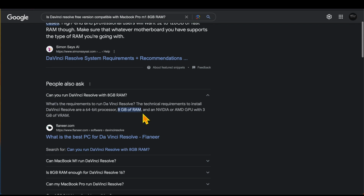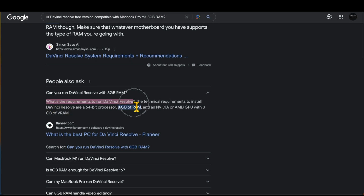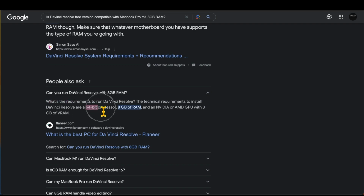At the bottom, I saw that there's a specific question on this. What is the requirement to run DaVinci Resolve? The technical requirements to install DaVinci Resolve are a 64-bit processor and 8 GB of RAM, which my MacBook Pro has, so it's okay. There's another one here, 64-bit processor.